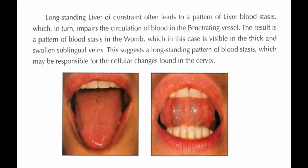The long-standing liver qi constraint often leads to a pattern of liver blood stasis, which in turn means the circulation of blood in the penetrating vessel. The result is a pattern of blood stasis in the womb, which in this case is visible in the thick and swollen sublingual veins. This suggests a long-standing pattern of blood stasis, which may be responsible for the cellular changes found in the cervix. Okay.